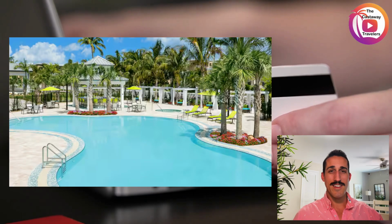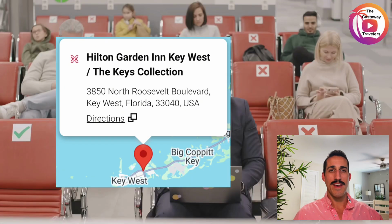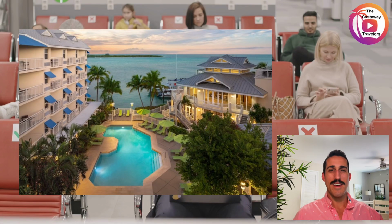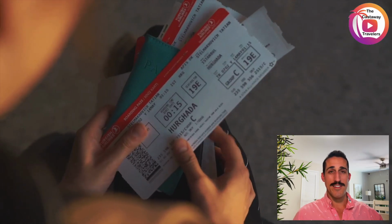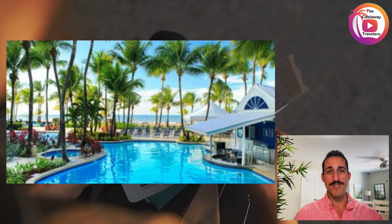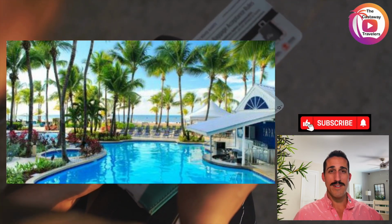At the Hilton Garden Inn, Key West, that's going to be around 40,000 points per night. And at the Hyatt Centric Key West, that's going to be about 25,000 to 35,000 points per night. And at the Courtyard by Marriott, Isla Verde, which is over in Puerto Rico, you can pay 30 to 40,000 Marriott Bonvoy points for this stay.